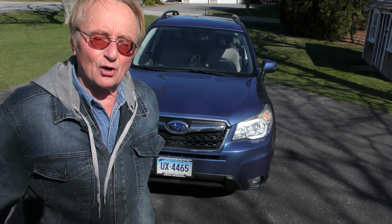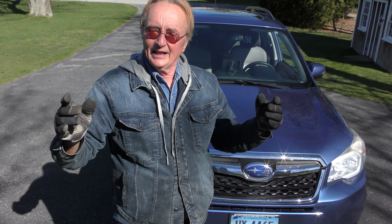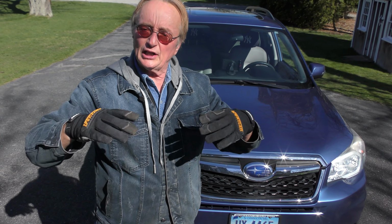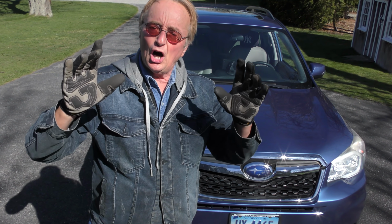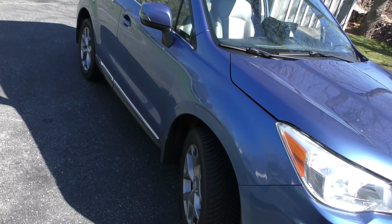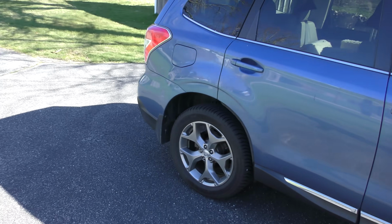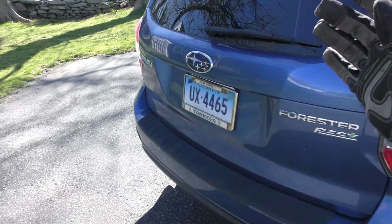But if we look at the car overall, originally for years it got 27.6 miles a gallon. It went down, but it was a dirty air filter. Now it's 26.7. It's getting older, but you have to comprehend it is an all-wheel drive vehicle. Almost all their vehicles are all-wheel drive, just a little sports car is only two-wheel drive. But if you get an all-wheel drive, kind of crossover SUV, you're going to get lower gas mileage.